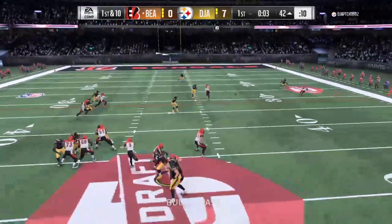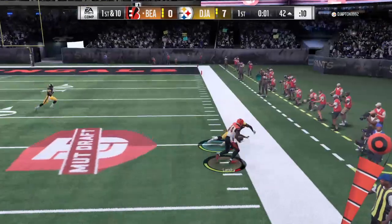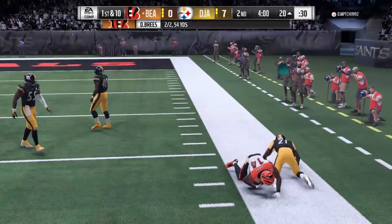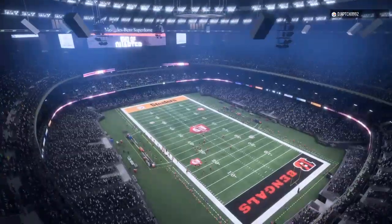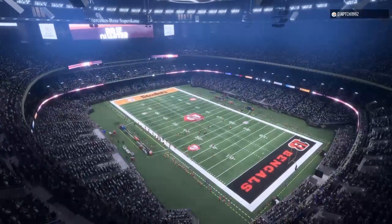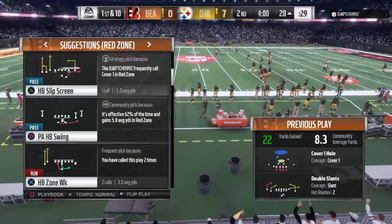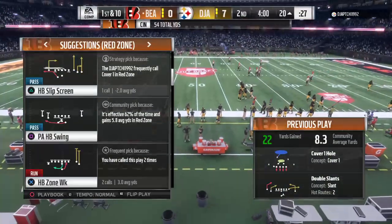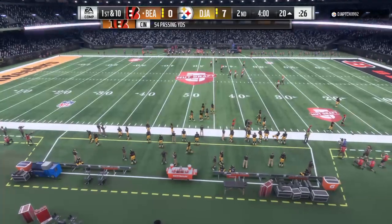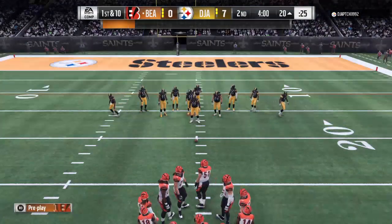On first down, Breeze. Looking for the out route. It's completed to Landry. And he is going to feel that one. Knocked down hard, right at the 20. Alongside Charles Davis, Brandon Gaudin, and it's the Bengals with a football to begin quarter number 2. And they've got it here with a first down. Red zone opportunity.